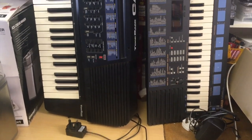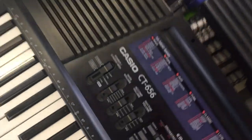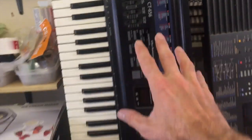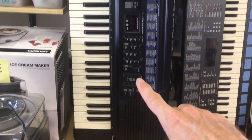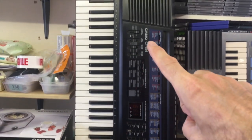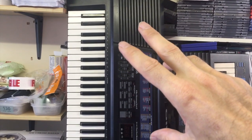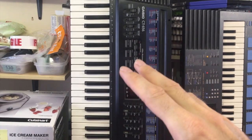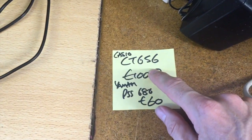So onto these keyboards. This huge Casio, this is a Casio CT656, again part of the huge haul I had last year. At the time when I picked this up, I did a little bit of research and I was finding completed listings at £100 plus. I actually looked into this last night and completed prices were fetching nowhere near that, but that's what I'm going to aim for. I'm still going to go for the 100.